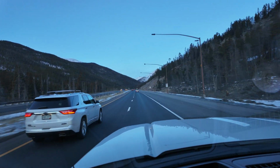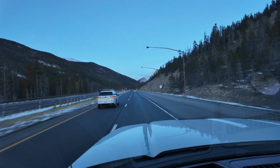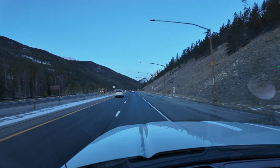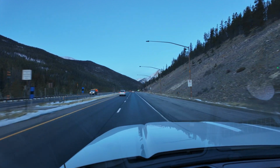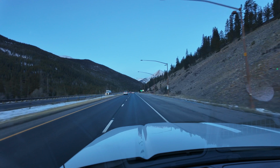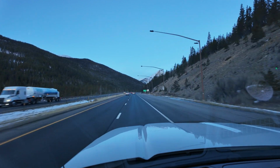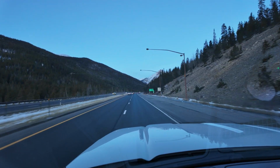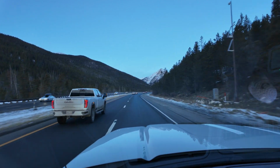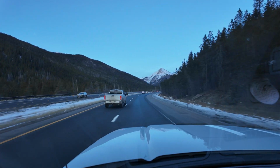And I turned the video on a little sooner than maybe I should have, but I thought, you know, see the big mountain back there with the white snow on it, and up here on the left will be the ski area before the tunnel.